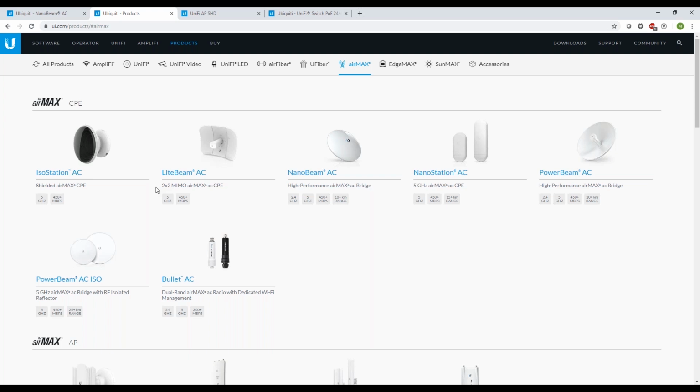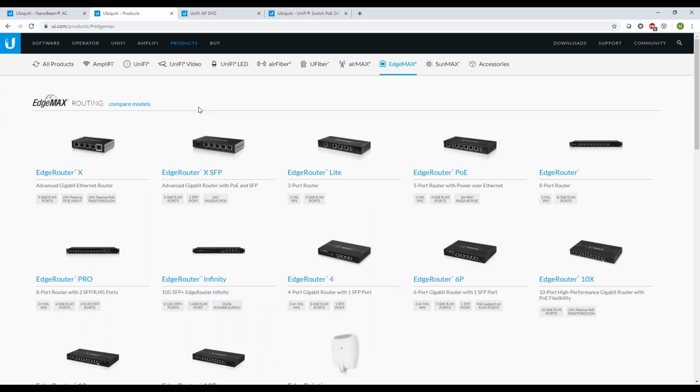Again, Edge is a smaller portion of what we do. We sell a lot more Unified than we do Edge, but we do sell Edge. He's asking on the Edge router, is there a significant difference between the 1.10.x firmware and the new 2.0.x firmware build? I couldn't tell you. I don't have that level of experience with these products, unfortunately. I'm sorry.